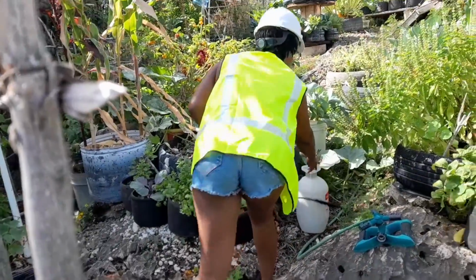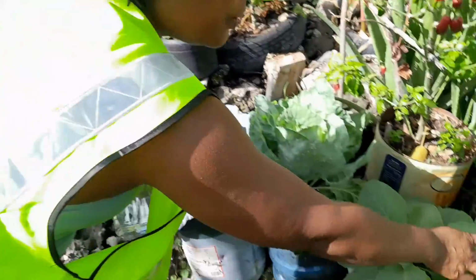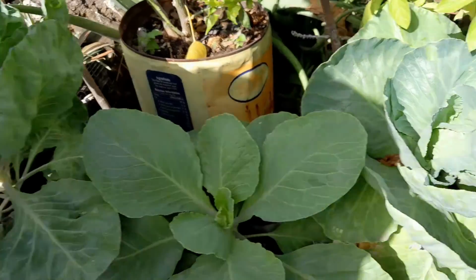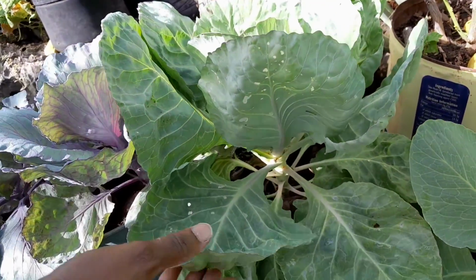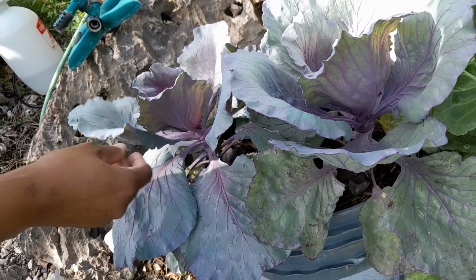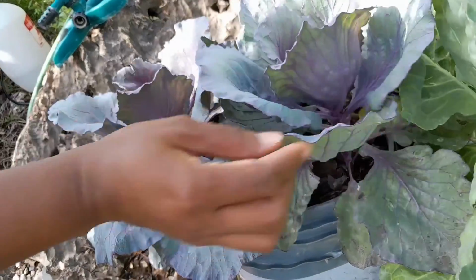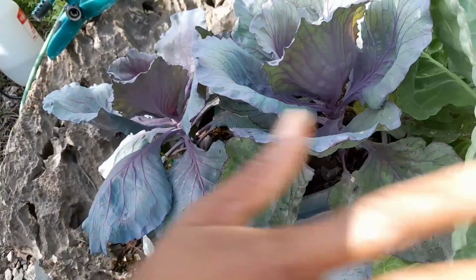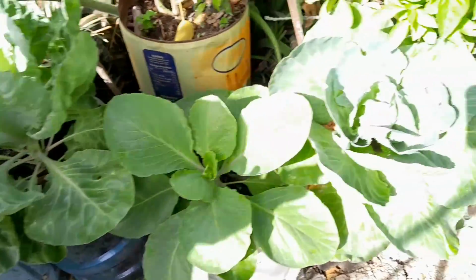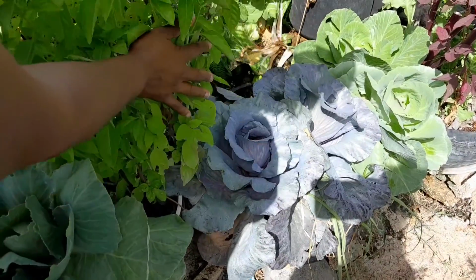Also, I find that when planting cabbages, if you look at the green ones, some of them might have a little damage, but there is no damage on the red. The butterflies are sensitive, they have instinct. They do not lay on my red cabbages. So I interplant them so you'll have less damage on your cabbages and brassicas. It goes for all brassicas.